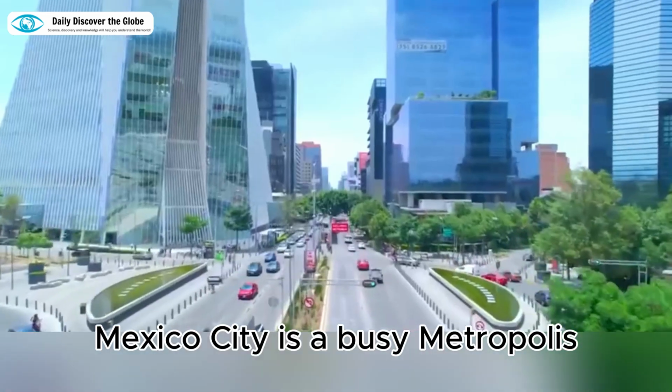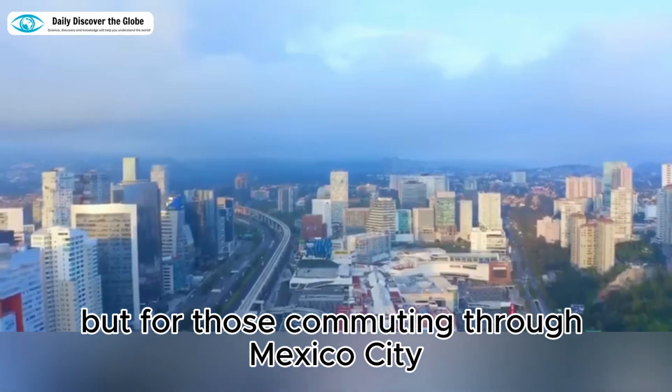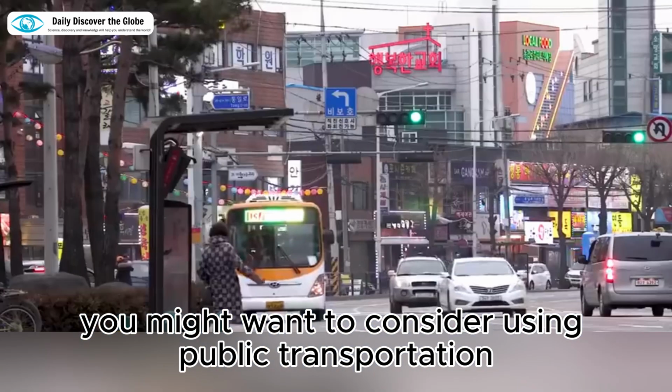Mexico City is a busy metropolis and a vibrant tourist destination. But for those commuting through Mexico City, you might want to consider using public transportation.